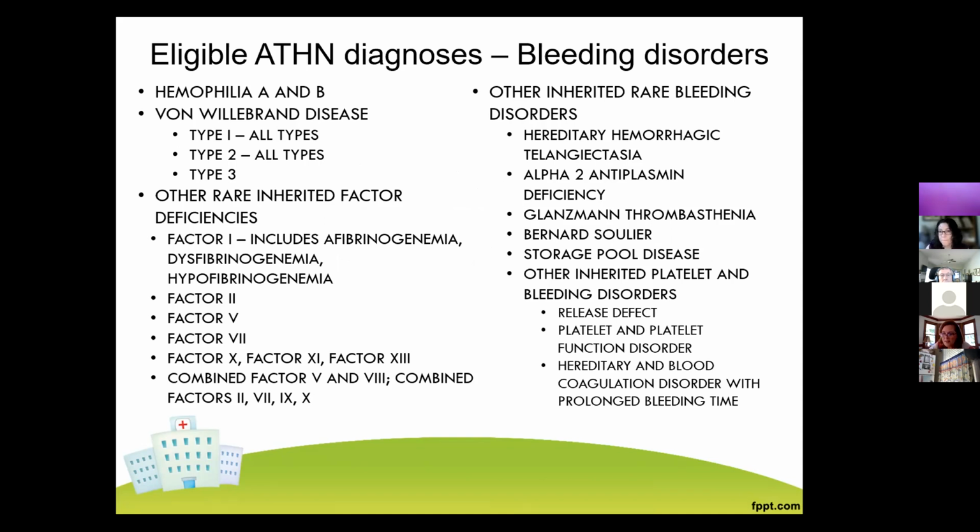And ATHN is our national database. It's the American Thrombosis and Hemophilia Network. And if you are an HTC, you are most likely involved with ATHN, and most patients usually are involved in ATHN, and that is a database to be able to provide research and compare patients and just collect data across the nation and compare patients, because a lot of these diseases are rare.